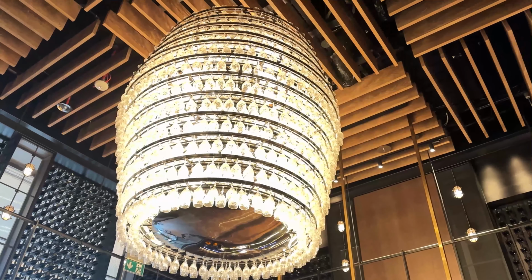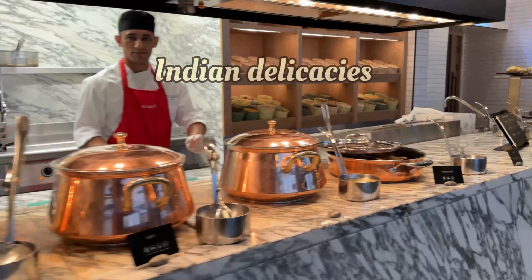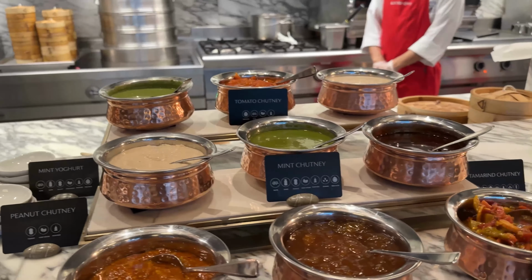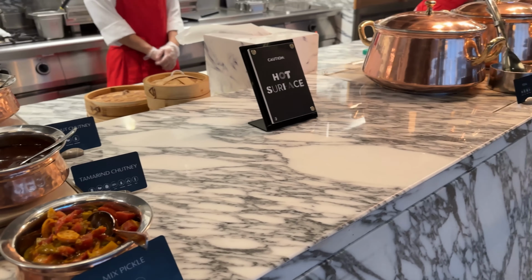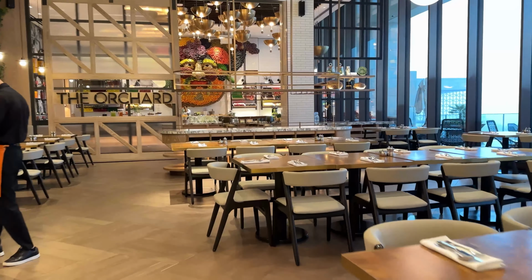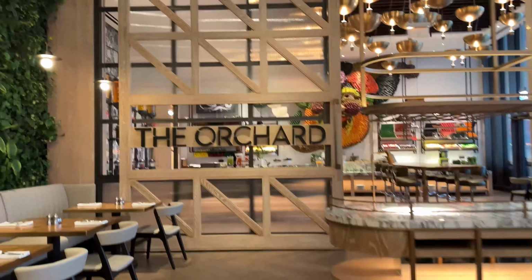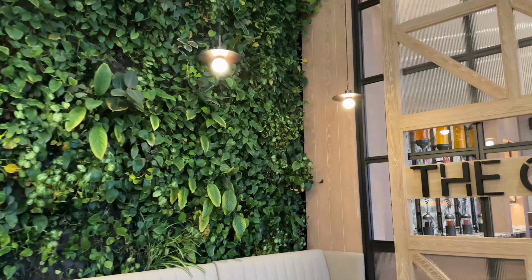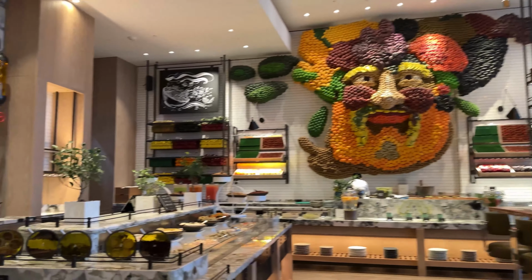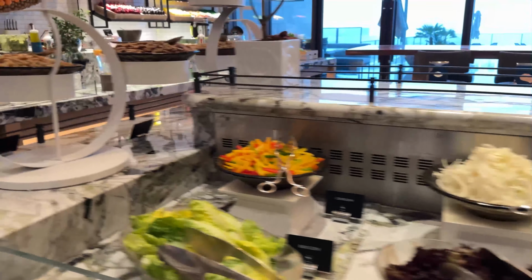This exquisite chandelier is made of champagne glasses and beautifully adorns the ceiling. Orchard is aptly named, for in this section of the breakfast you will find all kinds of fresh fruits, berries and veggies. The orchard is blooming with fruits and greens from all over the world.